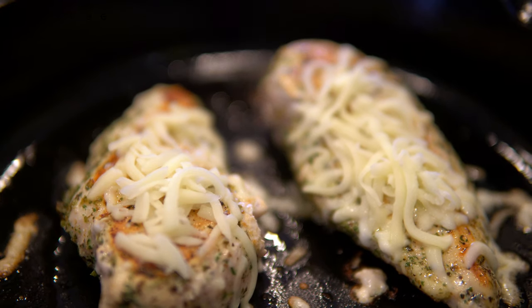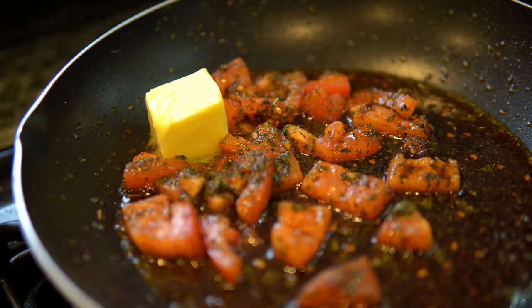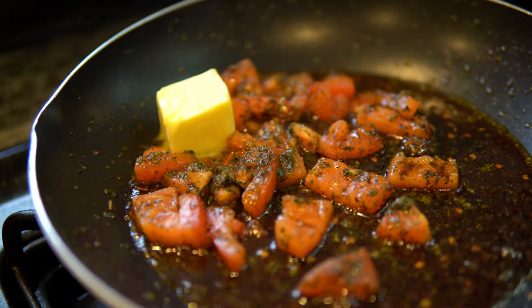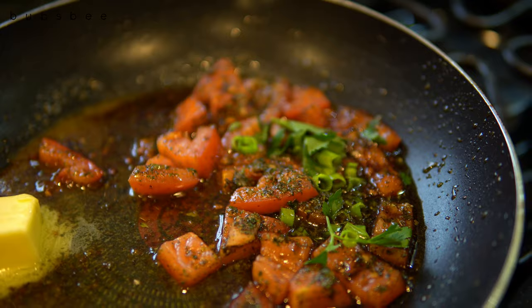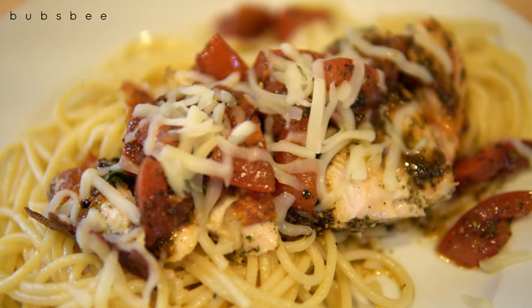You see that crisp, you see that cheese melting. Oh, this looked so amazing. Now in another pan, added some of the tomatoes, butter, and the herbs, and plate it up. I enjoyed this pasta dish.